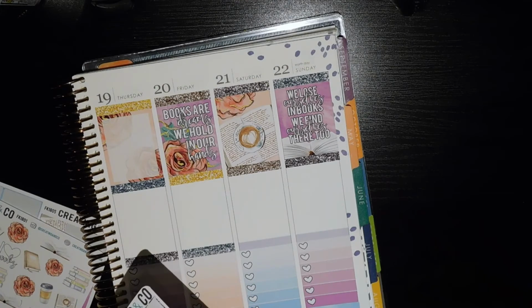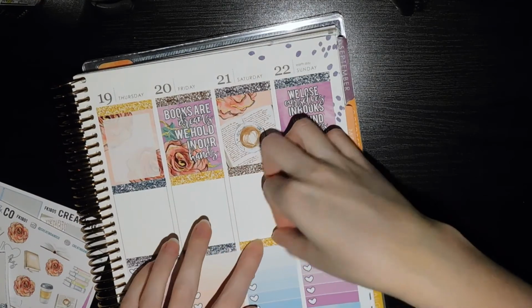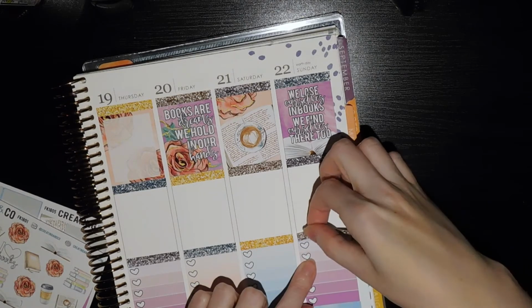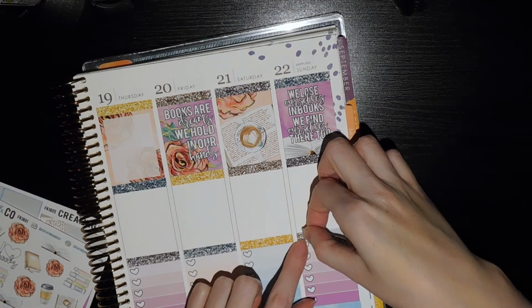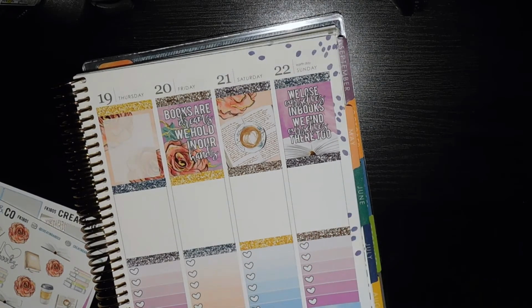Alright, I'm nearly done with the layout of the week itself, and because of the technical snafu, I'm not going to have to stop the camera and restart it just to do my little things within the week. Except I do need to grab, where did I put it?